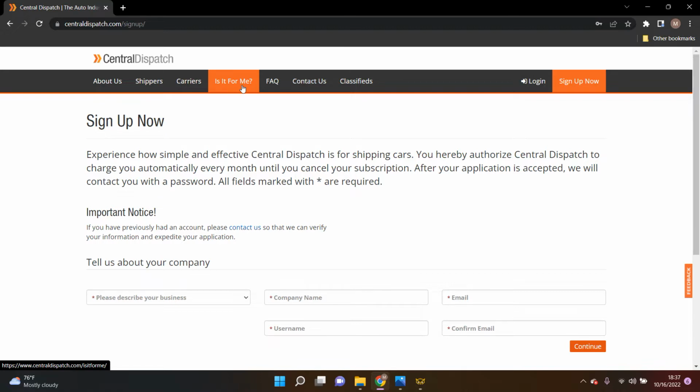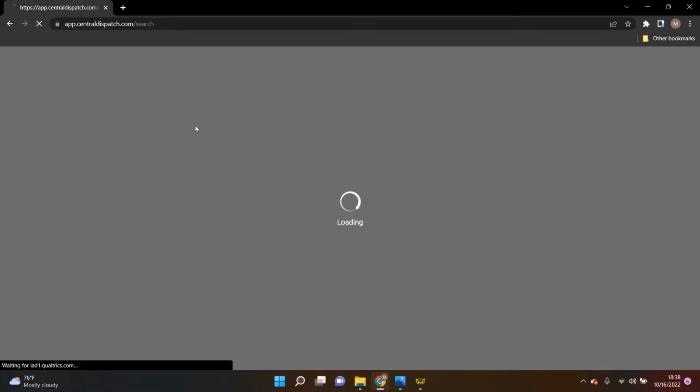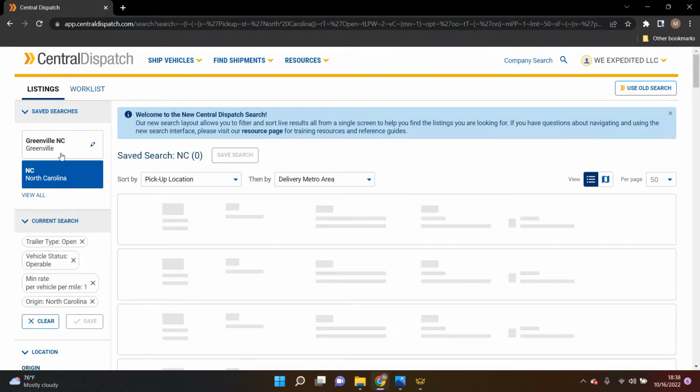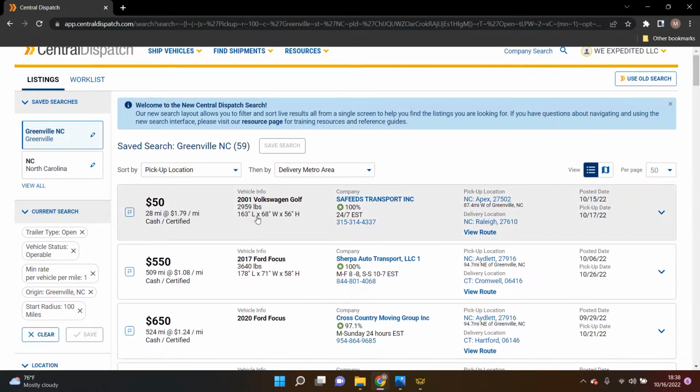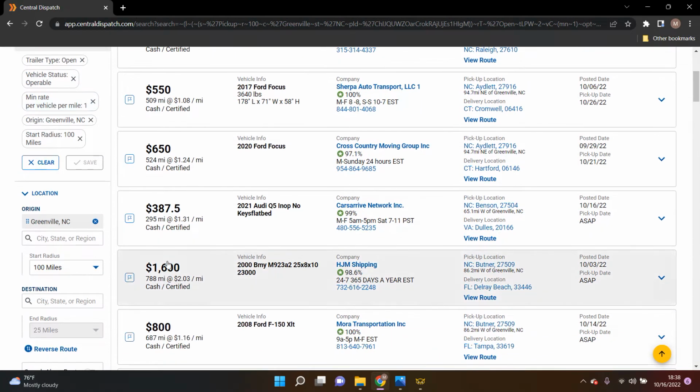Central costs $115 per month for carriers. Not sure about brokers, but for carriers it's $115. Just an example, you sign into it, and I already got some preset values in here. I'm out of Greenville, North Carolina.